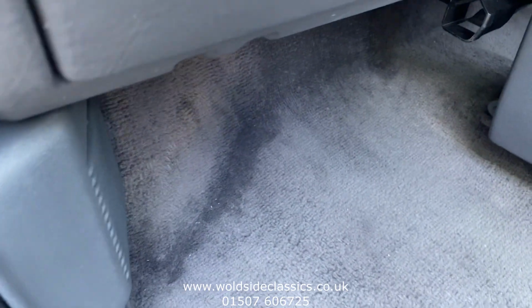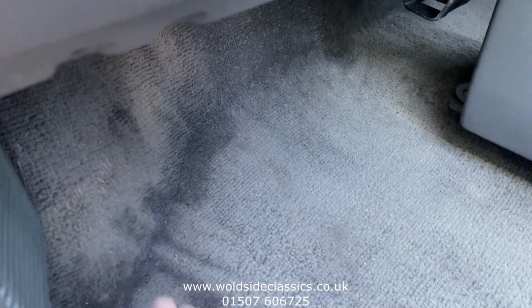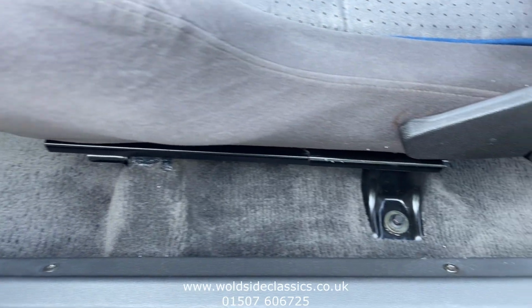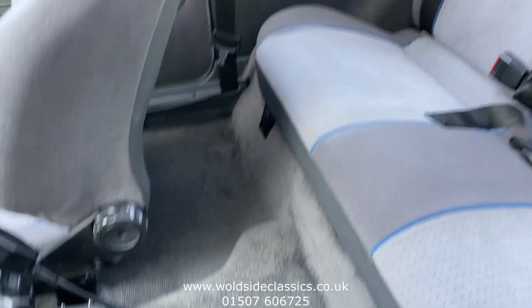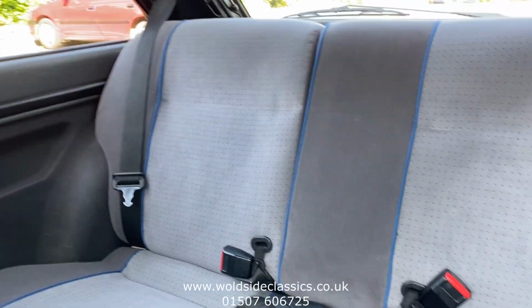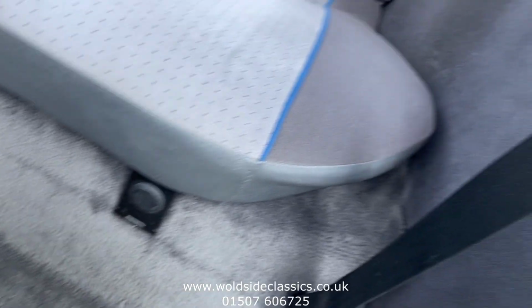Carpets, very difficult to get these carpets to look right because of the nap of the cloth. Deep pile, great condition. Another thing you'll notice, unlike a lot of cars out there, no rust or anything on the seat bases in the back. Same standard. Lovely side cards, lovely seats, seat belts all there, uncut carpet shelf.